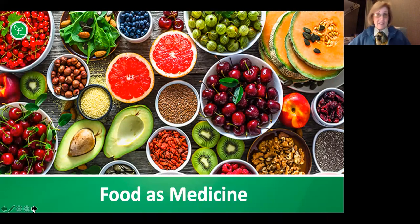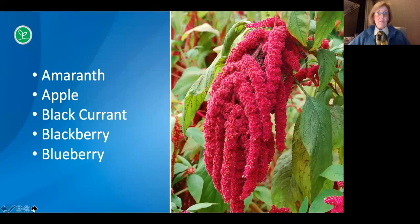So let's begin, starting with amaranth. The history on amaranth is interesting. It was cultivated by the Aztecs about 6,000 or maybe even 8,000 years ago. However, it flew under the radar until about 1970, when it was first introduced in the United States.